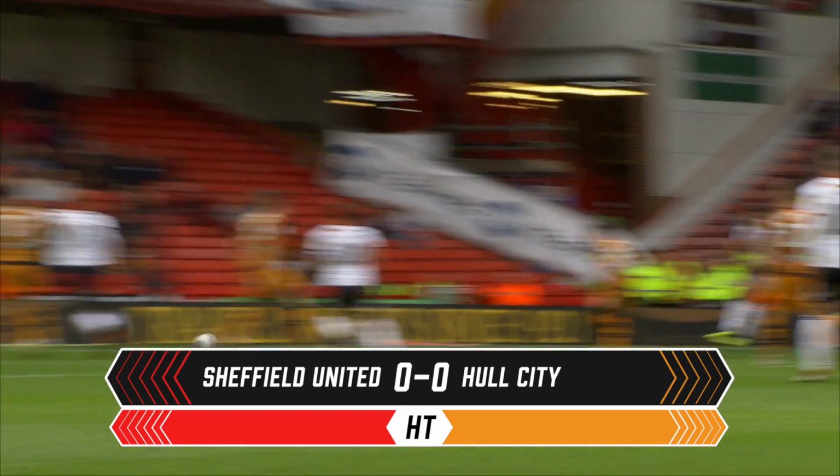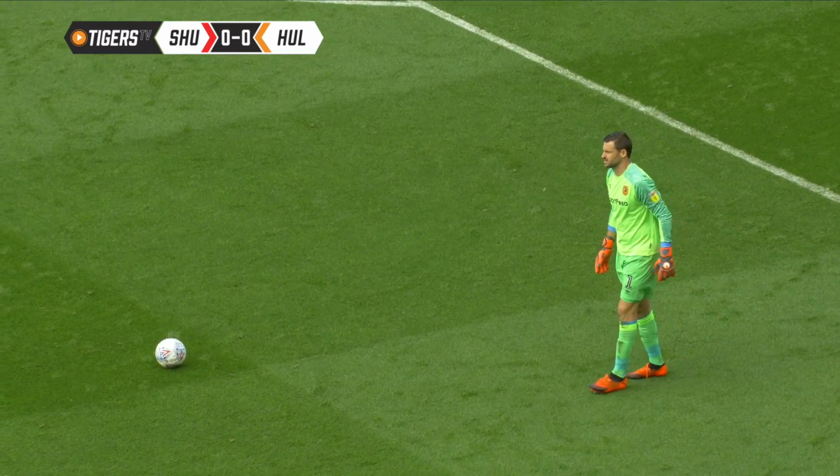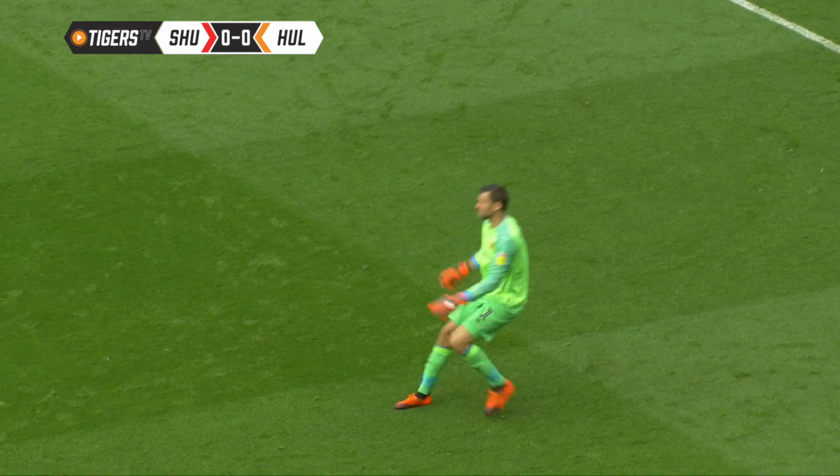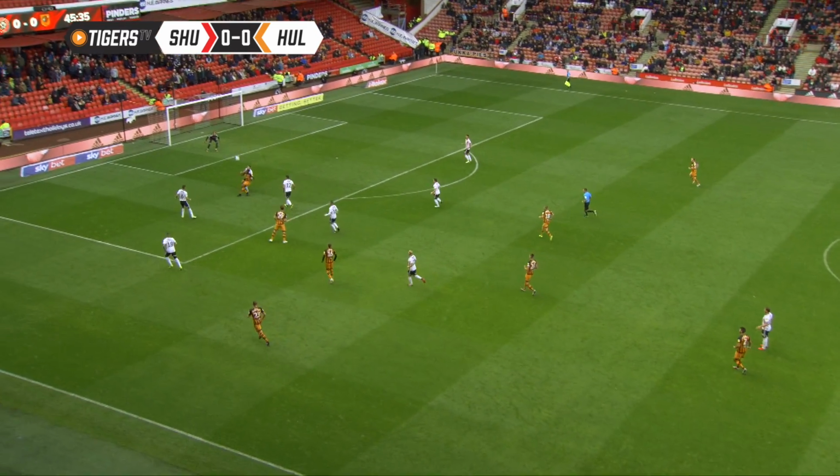Sheffield United's number 3. So the first free kick of the second half is what we get. And Sheffield United played some nice passing play, trying to get up towards the final third. Tigers trying to do the same, but not all the time.